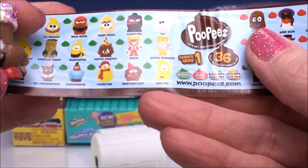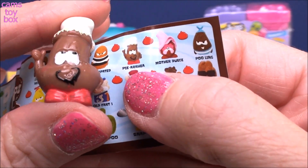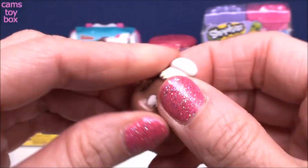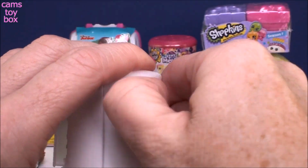Our first one here, let's see, he's got what looks like a little chef's hat on. This is, ew, that is so gross. His name is Pyrrhea. And he's got a little red symbol, so this is a rare Poopeez. Oh my gosh, I can't believe I'm saying Poopeez. Let's see who our other character is.